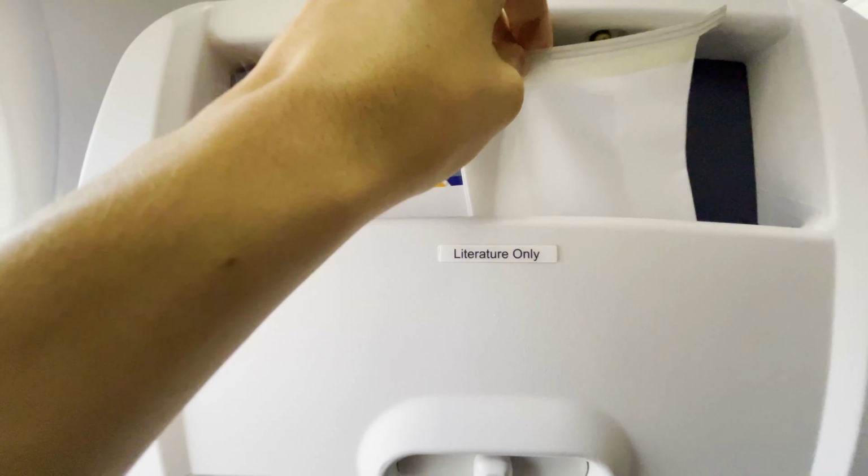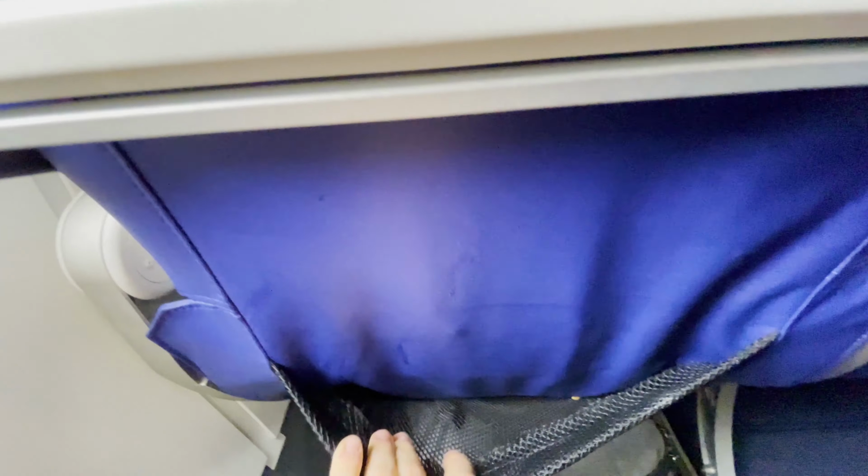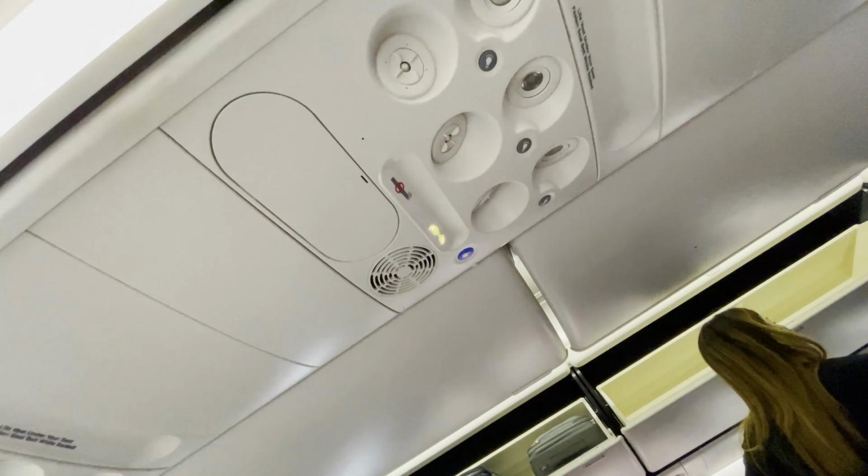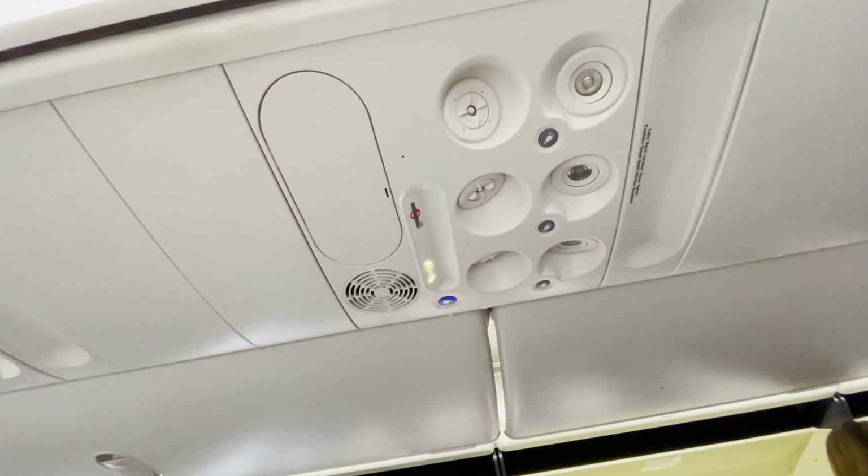Gone are the days of in-flight magazines, at least for now. The only things included in the seatback pocket are the safety information card and the standard issue barf bag. Located above the seat are the air vents, reading lights, and attendant call button, as you would find in any 737.